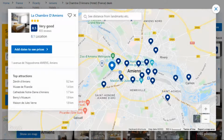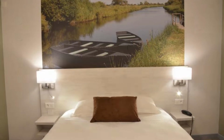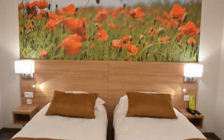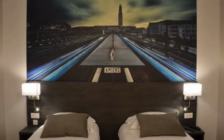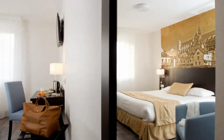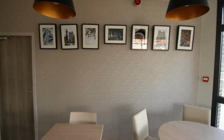Number 8. It is a 3-star hotel. The location of this hotel is first class and guests love walking around the neighborhood. Check-in time is 3 p.m. and check-out time is 12 p.m. Guests are required to show a photo ID and credit card at check-in. Pets are allowed in this hotel.